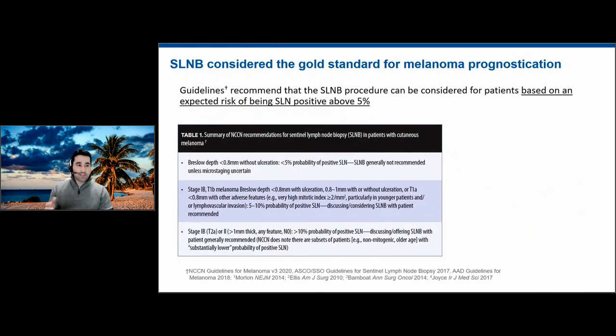The overlap between stage 2 and stage 3 survival rates can be explained by the limitations of the predictive tools that are currently being utilized in melanoma. Right? The current gold standard in melanoma prognostication is sentinel lymph node biopsy, the procedure. And it's been demonstrated to be an independent prognostic biomarker for patients with cutaneous melanoma.